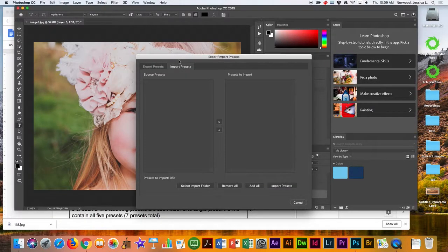So in the Export Import preset, so Edit, Presets, Export Import, you have to go to the export tab because you're taking ones out. And every one that you have created will show up in this list. I only have two. You will have 5, 10, I don't know, but you'll turn in 5, so you'll need to choose 5. That makes this super easy because you don't have to go searching for them. You'll see they all have different file extensions, and that's why in the assignment it says this will create 5 separate files. So you'll want to select the ones that you want to export.